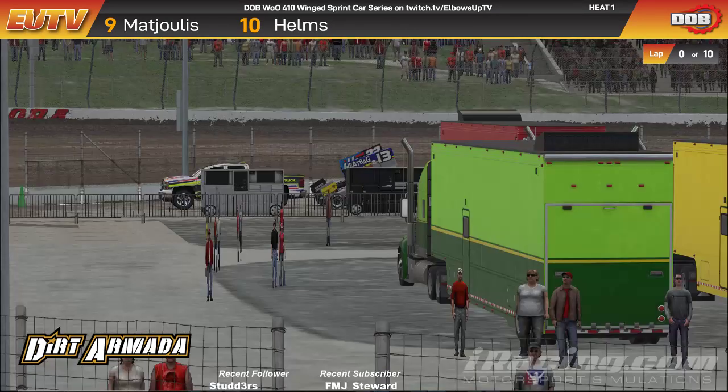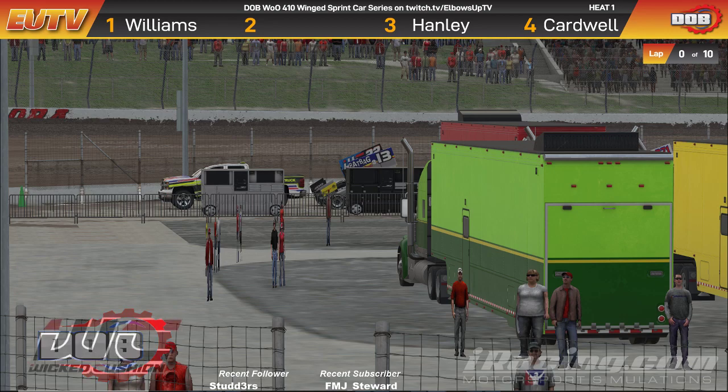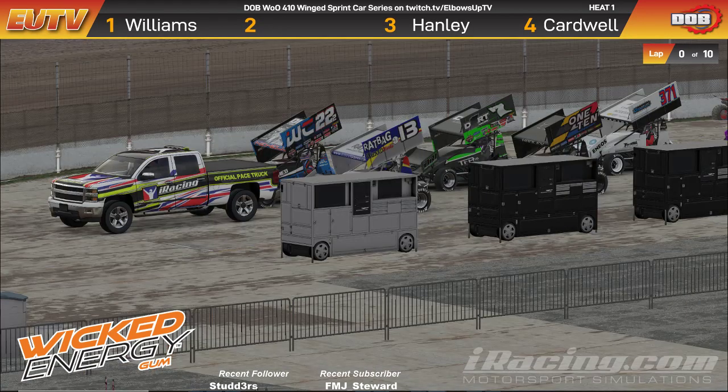So we are loading in here. Heat race number 1. Remember, top 4 advance in this race, and we also invert 4. So the fastest qualifier in this heat race will start 4th, and the 4th fastest qualifier in this heat race is going to start on the pole, and that driver is the driver of the number 13 car.